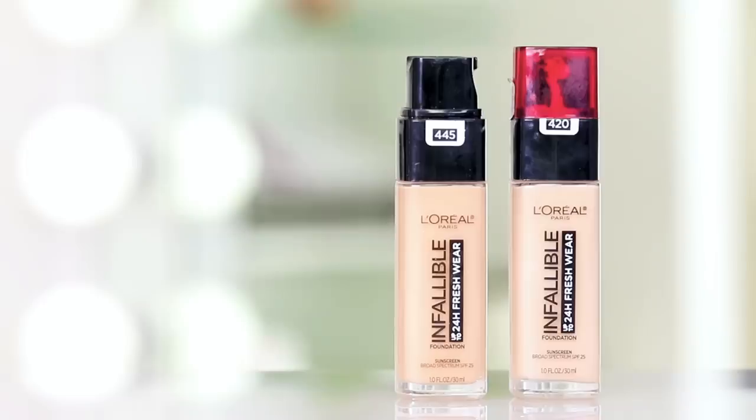As far as foundation, surprisingly, I think the L'Oreal Infallible foundation is like the best. I feel like you always rant and rave about that. Oh, I use it myself all of the time. Every time I go back to it, I'm amazed. I have a great skin day. I'm wearing it myself today, and I just think it makes the skin look so pretty.